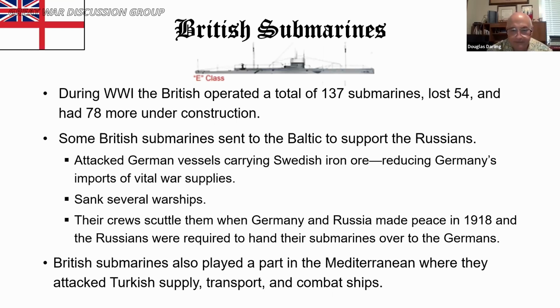British had their own submarines. Interesting to me was that British subs were sent into the Baltic, where they attacked German vessels carrying Swedish iron ore. Boom, they're torpedoing ships at sea, much like they complained about the Germans torpedoing ships at sea in the English Channel, etc. British submarines there were all lost after Germany and Russia made peace in 1918. Their crews basically scuttled them because the Russians were required under the terms of the agreement to hand over all the submarines to Germany.